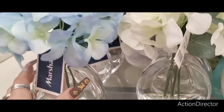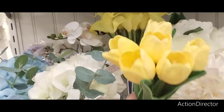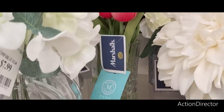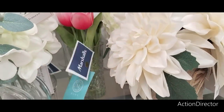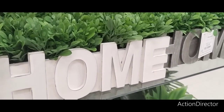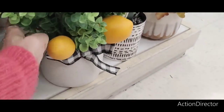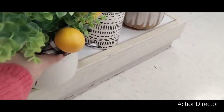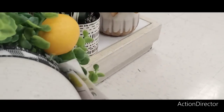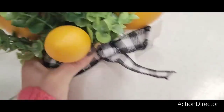Coming down here, you have these cupcakes in cashmere, $7.99. More pretty tulips, $12.99. Look at this Martha Stewart. Let's take a look and see how much this is. $12.99. These are $14.99. They say home in matte white and in matte gray. We've seen these before, but I'll give you a price since I'm here. And this is $14.99. Hold on, you guys. I'm having a hard time getting this in.